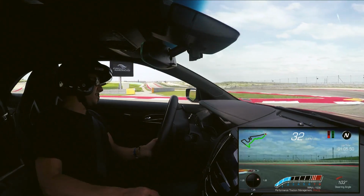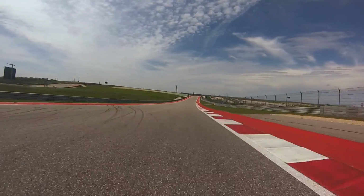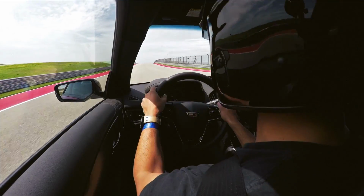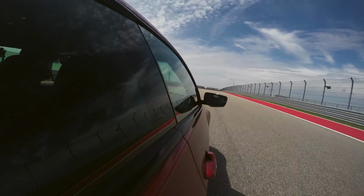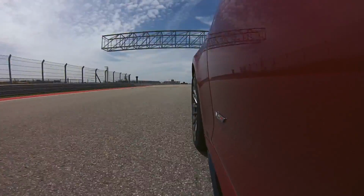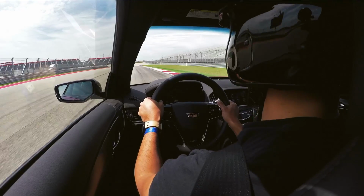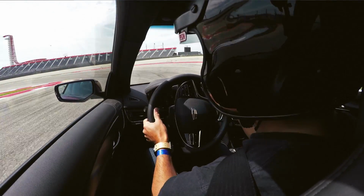Cadillac engineers are saying that the ATS-V is a little bit more surgical and balanced than a more powerful car that they're coming out with soon, which is an interesting statement because when you compare this to the car it was benchmarked against, the BMW M3, M4, this feels a little bit more soulful, I gotta say. There's something about a V6 and its power delivery that makes it a bit more involving and a little bit less clinical than the inline 6 found in the BMW.